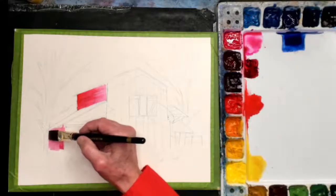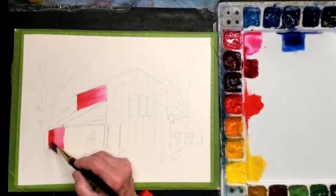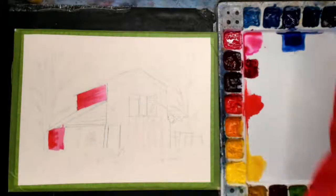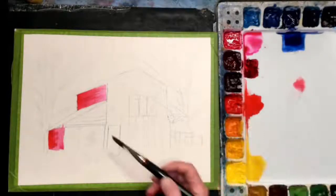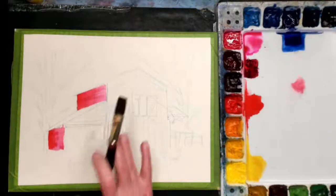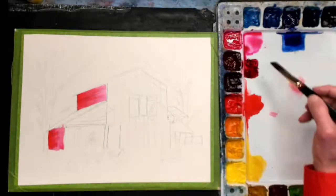I'm going to put a little more of that darker Pyrrole Red in there to give the darker blue red edge. So that's going to be the lightest color on the painting right there, as far as red goes. Okay. All right. Now the next area I'm going to paint is the front side, which, remember, is in shadow. So I'm going to start with a darker red.